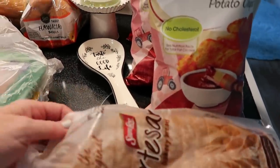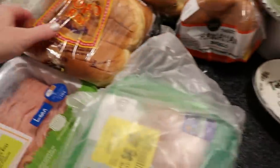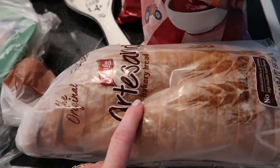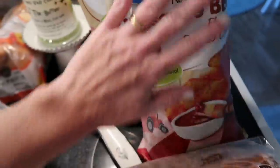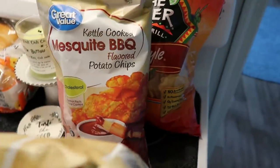So I'm just gonna go through real quick and tell you, first of all, I'm very sad because in the car, the cat litter box fell over and squashed my bread and squished my buns. So that's very sad, but I'm gonna make some bacon tomato grilled cheese sandwiches. That just sounded good, and this is such good bread. I love it. I got 2 bags of the barbecue mesquite chips. These are super cheap and Marion loves them.